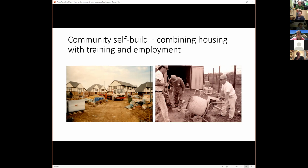So basically what happened was the scheme was structured so that there was a gap between the cost of the scheme and the market value. The cost was eventually then turned into rent. The gap between that and the market value, which had to be about 25%, became a share in the ownership that the self-builders got. This is what's called sweat equity, which sounds very mucky, but is actually basically the 25% gap between the cost of the scheme and the market value of it.